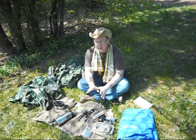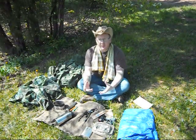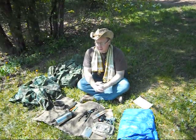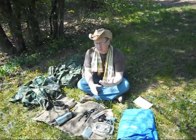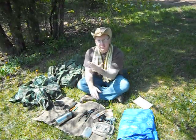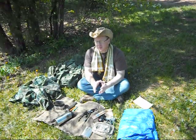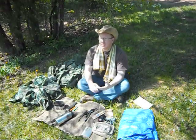Two things I don't have out here which are important, they're actually sitting next to my computer right now. One's a signaling mirror, which is great. It's a multiple use item because you have it for personal hygiene. You need to check your face out, you need to apply makeup, whatever you do out in the woods is up to you, all right? But you've got a mirror to do it. And you can also use that mirror for signaling.